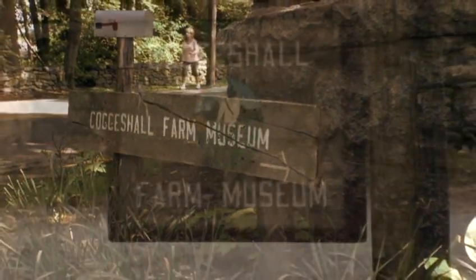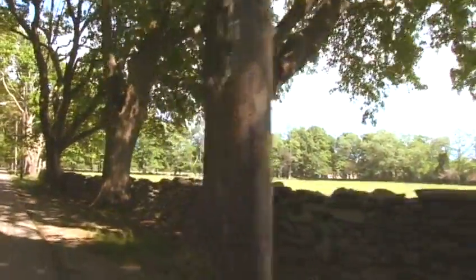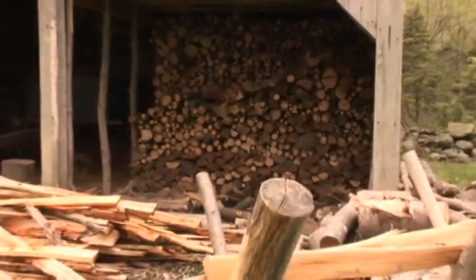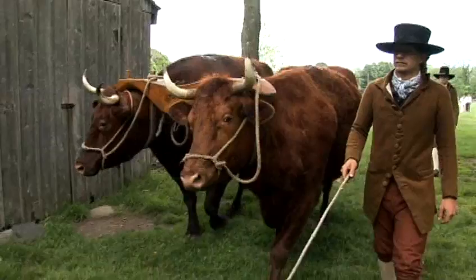Coggeshall Farm Museum is a living historical farm set on 48 beautiful acres in Bristol, Rhode Island. This farm is being worked in much the same way as it was back in 1790. Depending on the season, you can see anything from weaving to blacksmithing, from sheep shearing to working with oxen.